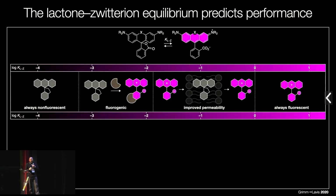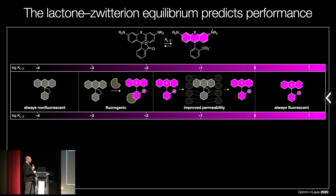And so based on just our results largely in cell culture, we came up with a general rubric relating this equilibrium constant, which we defined as KLZ, to the performance of the dyes. So of course you can have dyes that are fully shifted this way. They're always fluorescent. They're nice, environmentally insensitive fluorophores. You can also have dyes that are fully in this lactone form. These are always non-fluorescent. They're largely useless for biological imaging. But in between is where the interesting stuff happens.